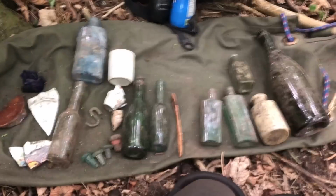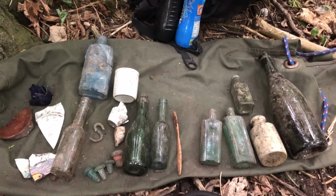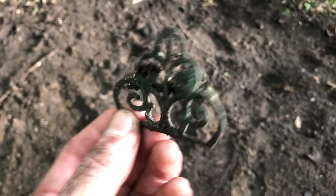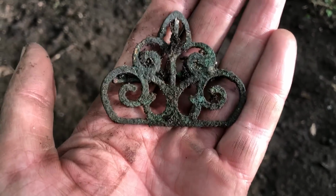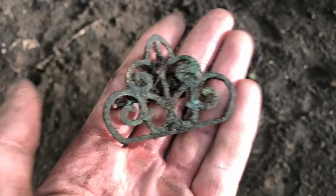So that is a full-time roundup. Not a busy day for me, but still some good finds, and I still enjoyed it. Bonus find. Little hair clip thing. Still got some gilding on the back. I'm not sure it'll survive though. Metal that's been underground, if it's copper alloy like this, it tends to fall apart, so we'll see.